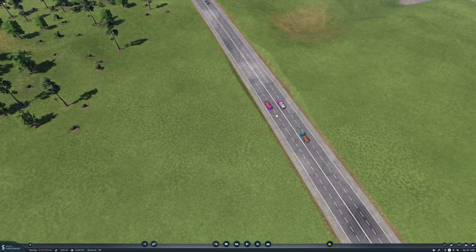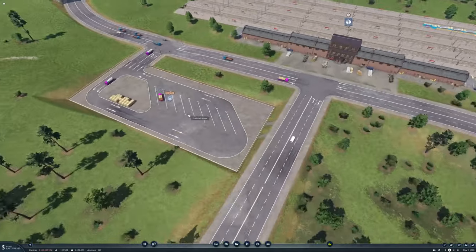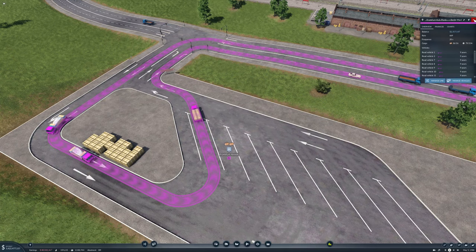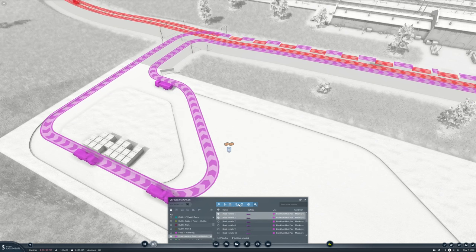And our blank trucks. What's your rate? 669. It needs to be a little bit higher. So let's get 2 more vehicles on there.